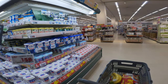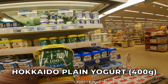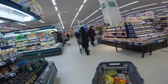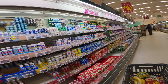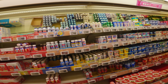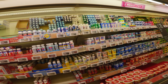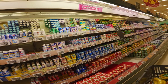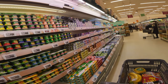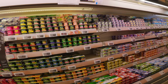Let's go this way around. Plain yogurt. And this is Hokkaido specific. The naughty stuff, I don't even look at it on occasions. All right, here we have our gut health. Now, as you can see, so overwhelming, and pretty much they're all the same, I guess. And yeah, if gut health is your goal, like it is mine for this month, this is your section. Now, I normally just get the bio, the Danone bio.